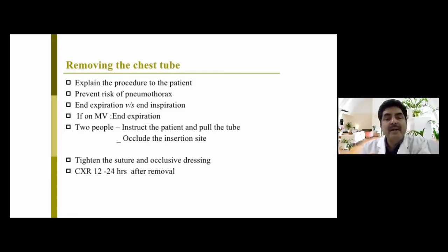You can remove the tube during full expiration or at the end of inspiration. That means, ask the patient to take a breath, then you can remove, or you can do it on expiration. But if the patient is on mechanical ventilation, you have to remove the tube at the end of expiration. In other cases, we usually practice at full inspiration. So in both cases, it is acceptable. But if the patient is on mechanical ventilation, it has to be at the end of expiration. So two people you need, as I told you earlier, you need an assistant.